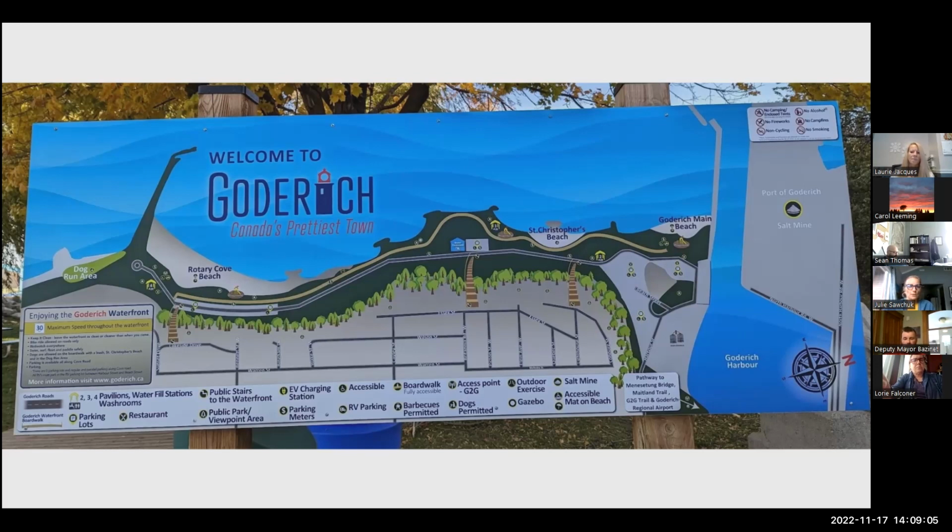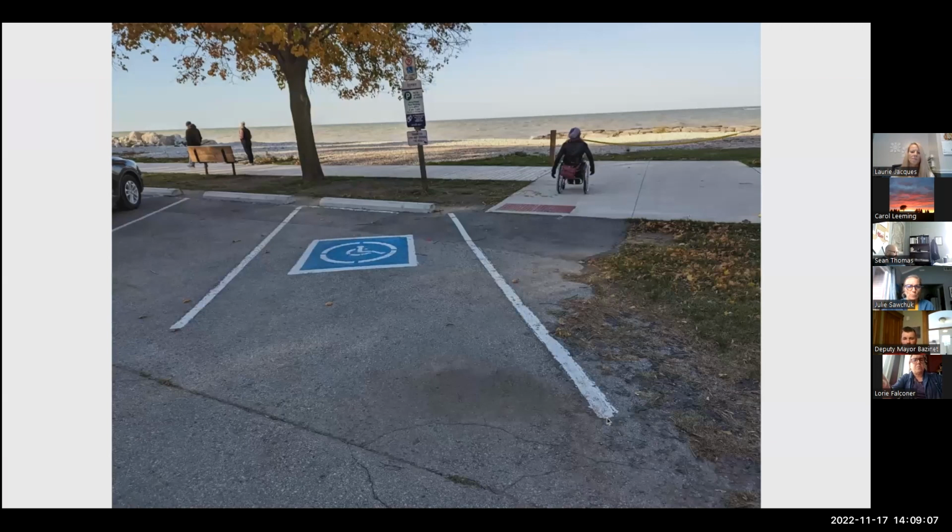Here's another opportunity for improving the parking, by possibly merging these two spaces to make it a van accessible spot, having the transfer aisle marked out with paint and hash marks so that people are not parking in that transfer aisle space. It does have a sign.